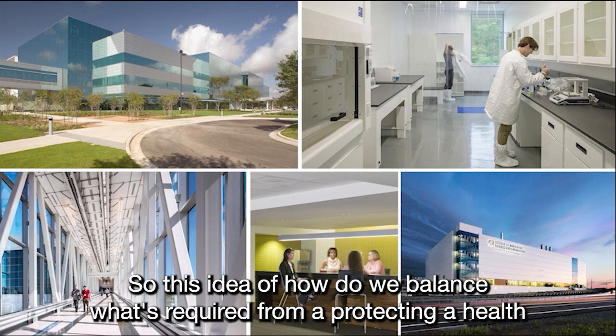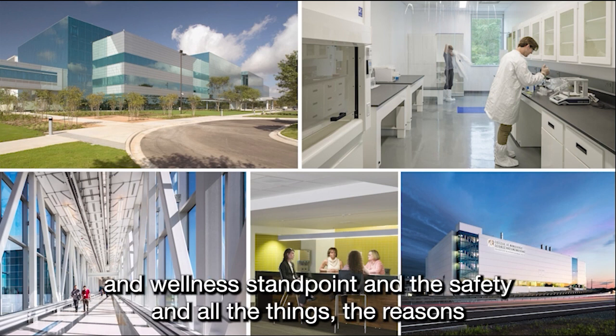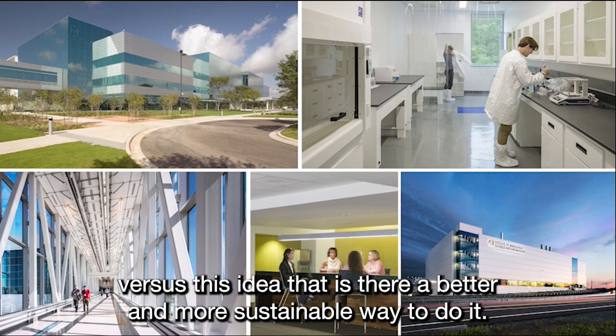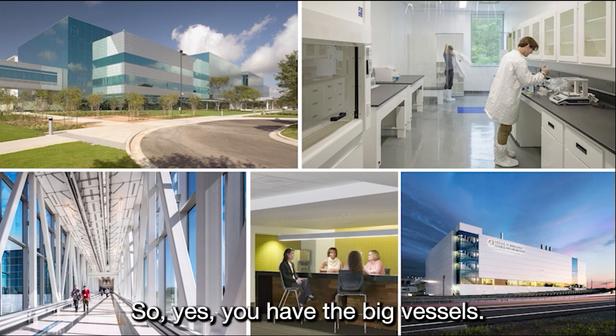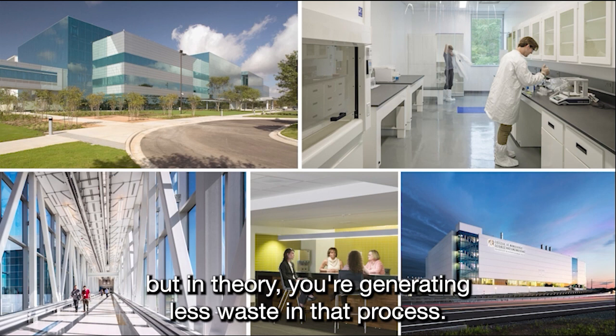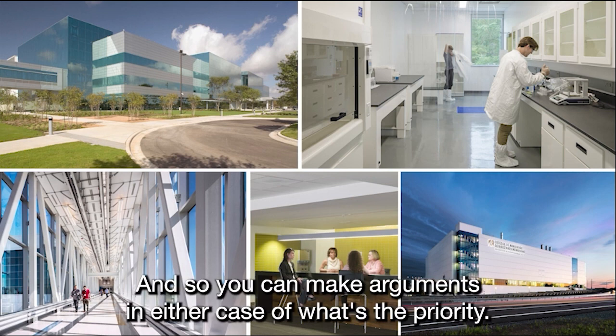So this idea of how do we balance what's required from a protecting health and wellness standpoint and the safety and all the things, the reasons we have clean rooms and put all these controls in place, versus this idea that is there a better and more sustainable way to do it? So yes, you have the big vessels. Yes, they take up lots of space. Yes, you have all these protocols around the cleanliness, tried and true. But in theory, you're generating less waste in that process. And so you can make arguments in either case of what's the priority.